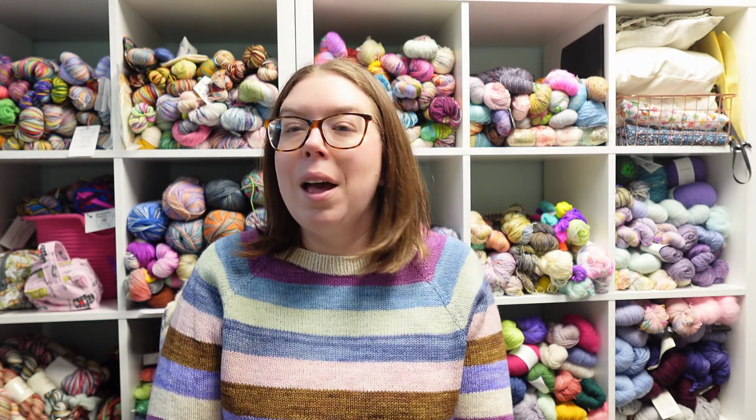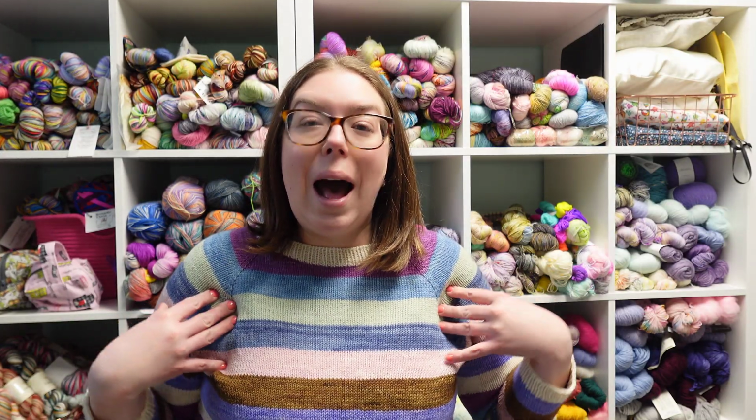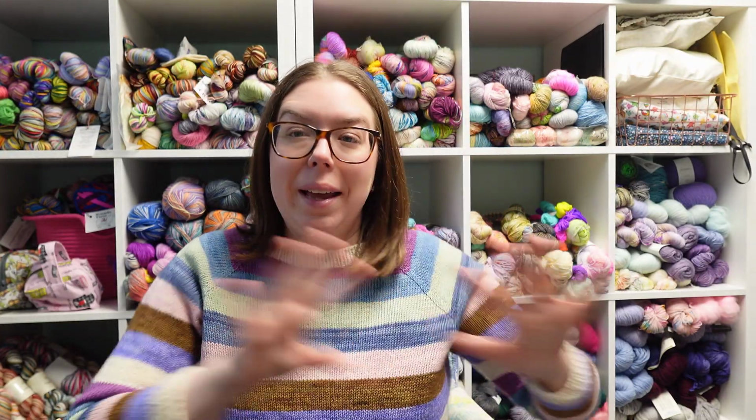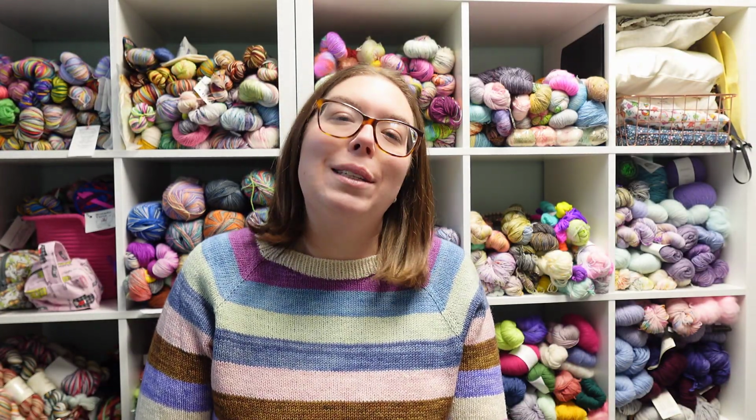Okay, so let's start with what we're wearing. I am going to insert a picture. I am not going to stand up because I just got the feng shui properly and I don't have the mental capacity to do that again.